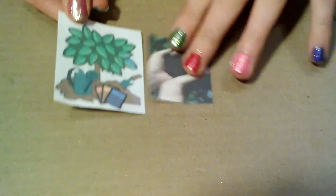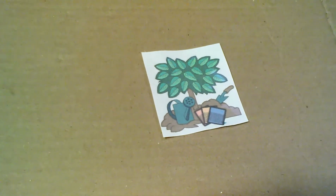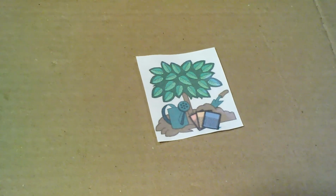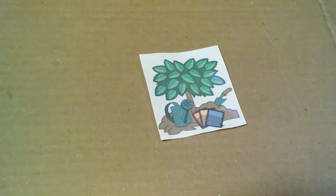And once you have your compost ready, what do you do with it? Well, you put it in your garden, of course. You just mix it in with the dirt and water it, and your plants will get all those nutrients fed to them that you helped create. And that is how you make compost.